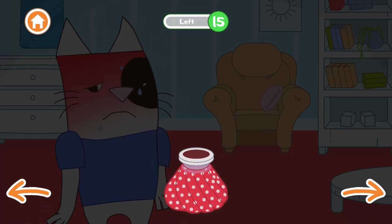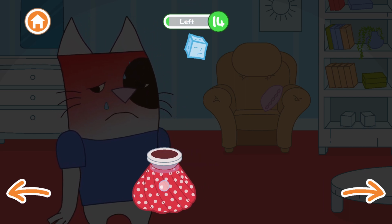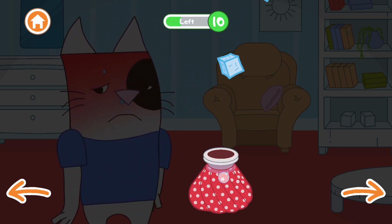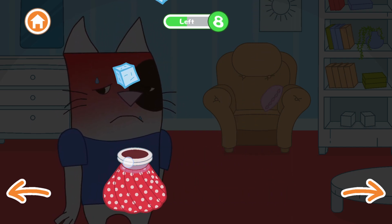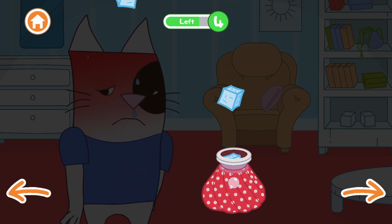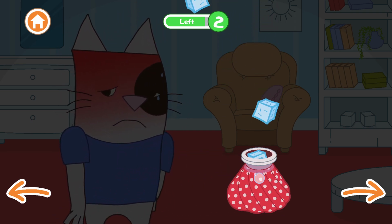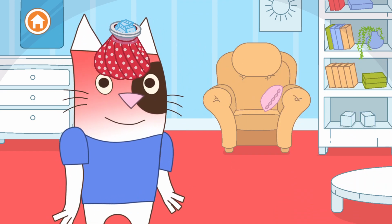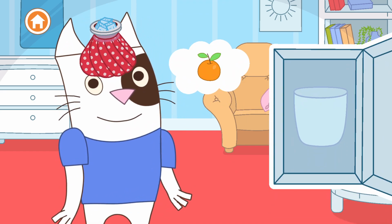Catch as many ice cubes as you can. That's exactly what we need. Good for you. Correct. In order to bring down the fever, we need to apply a compress.